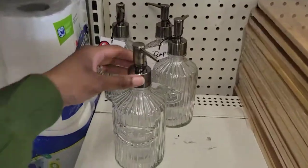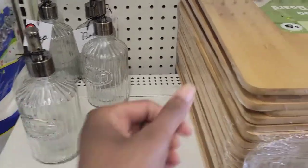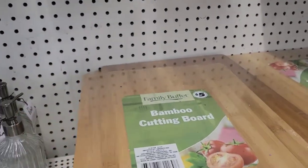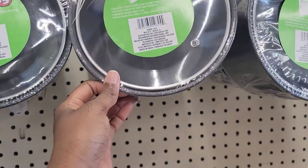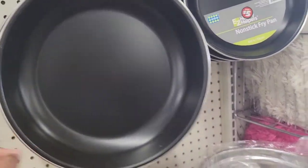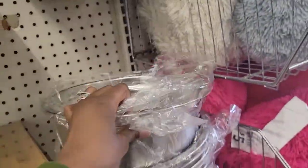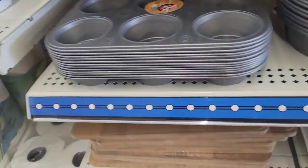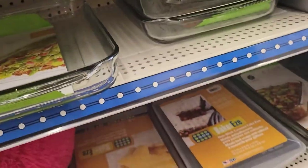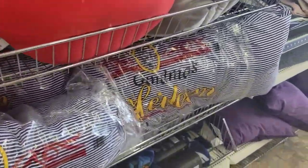They have a nice soap jar here. It's glass, but it's light, and it's $3. They have a bamboo cutting board, $5. Non-stick saucepan with glass lid, $5. They also have the non-stick fry pan, it's $5. They have a metal bowl, stainless steel, $5. Muffin tin, cake pan, glass Pyrex bowl, $5. So they have a lot of stuff, you guys. So Dollar Tree is stepping up the game.